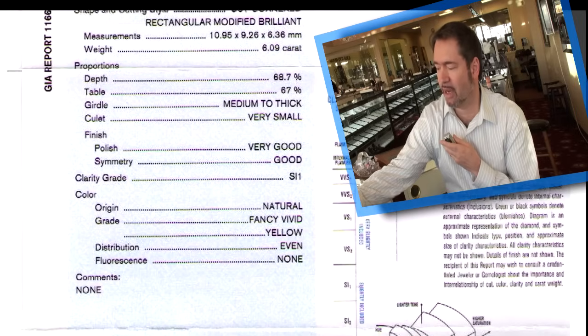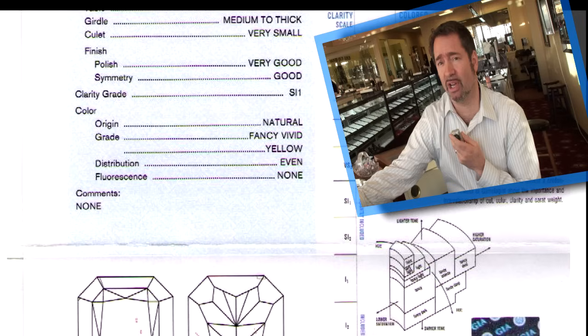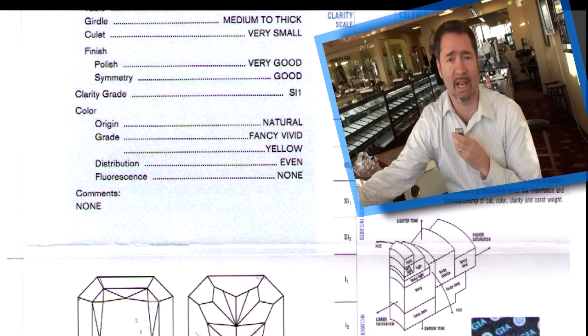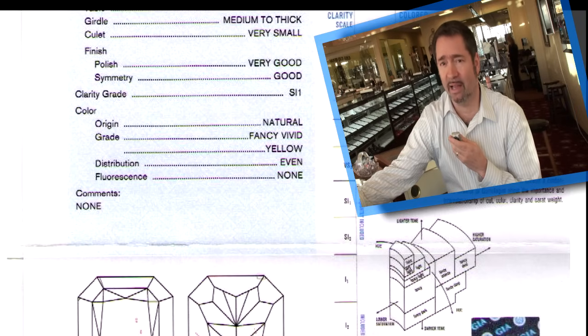Okay, now when we get to color, initially they're going to give you the origin of color, and they're going to tell you whether it's natural or not natural, okay? Because there are colored diamonds on the market, there's a lot of them now that are irradiated. You can actually make the color of a diamond fancy by submitting it to radiation, and that wouldn't be natural, and of course would be a lot less expensive.